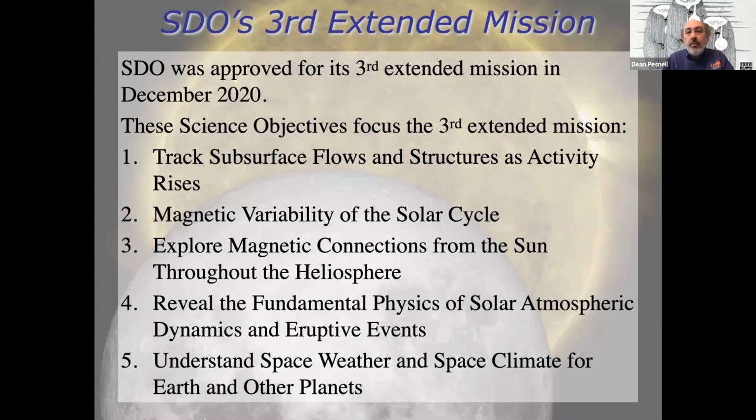SDO's third extended mission was approved in December of 2020. We have 5 science objectives that focus the efforts of the science teams, but not necessarily the external users of the data. And you can read them here. They're similar to the ones we've had before, but in general, we are trying to look at the life cycle of the magnetic field of the sun and what is going on to create the magnetic field, disperse the magnetic field, and destroy the magnetic field.